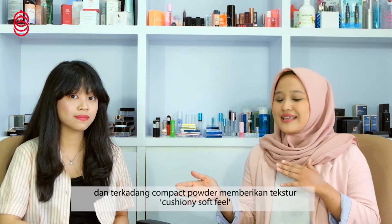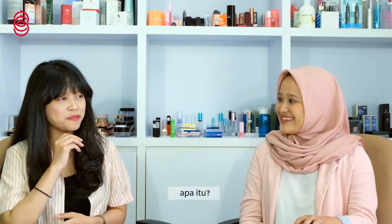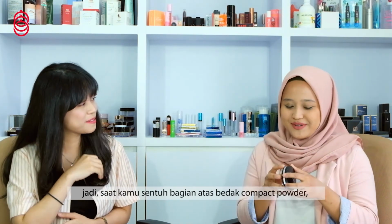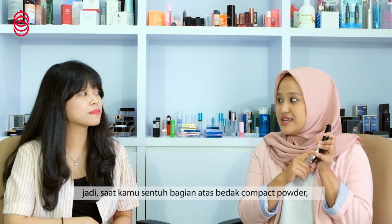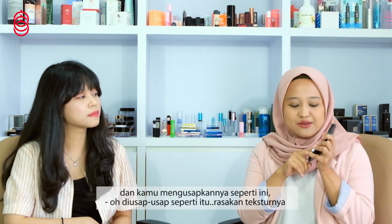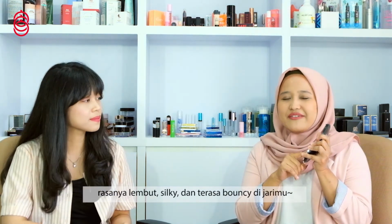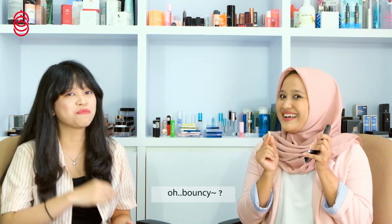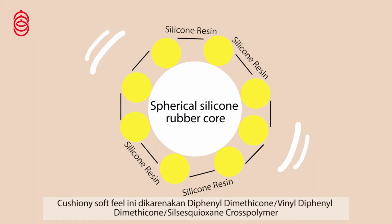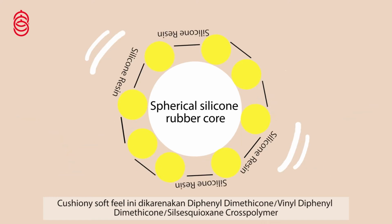And sometimes in compact powder, you can feel a cushiony soft texture. What is that? A cushiony soft texture is when you touch the surface of the compact powder and rub it like this. It is very soft, silky, and bouncy on your finger. Oh, bouncy. Yeah. This feel effect is because of diphenyl dimethicone, phenyl vinyl dimethicone, silsesquioxane polymer.